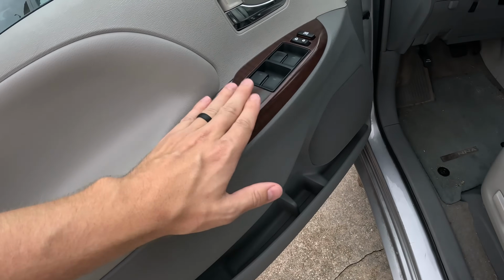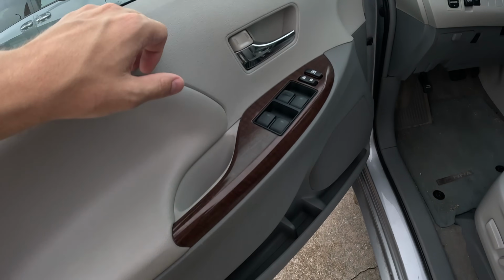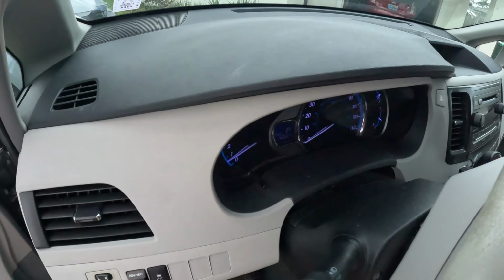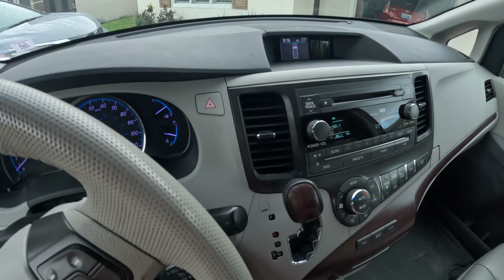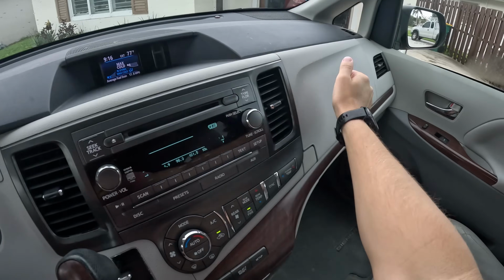Soft touch here, we got a little wood grain. It's probably fake wood, but at least it looks good. Hard touch here on the armrest. Pretty basic, and I feel like this sort of setup here is very cheap. Hard touch all the way around on the dash.